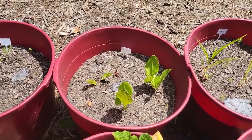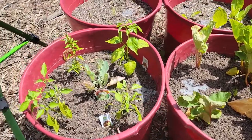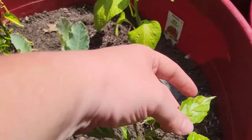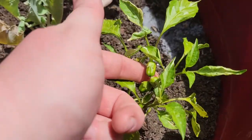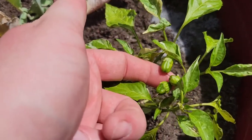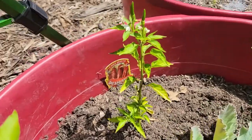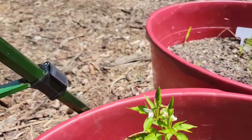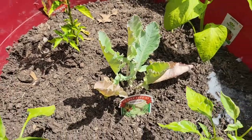Over here I have horseradish, rhubarb, kohlrabi, and then I've got some candy cane peppers, which also have variegated leaves, which means they have white on them. And look, they're already starting to fruit. So they're gonna be cool. They're kind of a stripy pepper. And then I have just this random salsarific pepper hanging out over here. And look, it already has peppers too. And then just my kohlrabi in the middle.